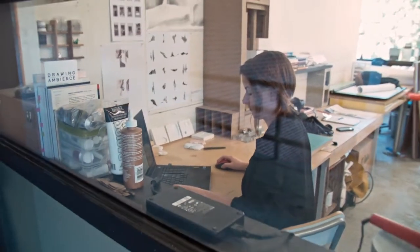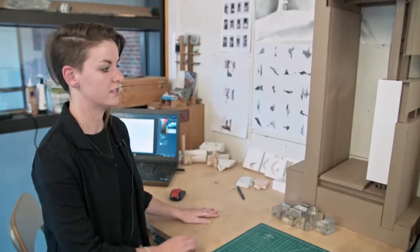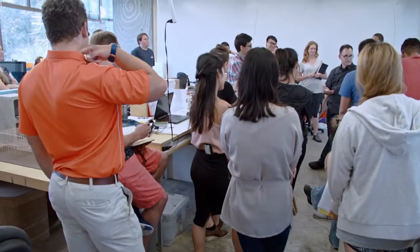When I was looking into graduate schools, I was trying to find a program that married concept and practical into one program rather than just continuing on a theoretical, conceptual track. It's about looking ahead. What are the next steps? What do I need feedback on? Here we're trying to chart a new path in design education.